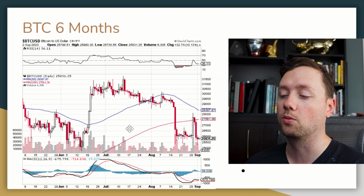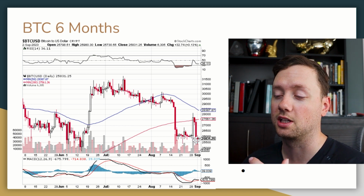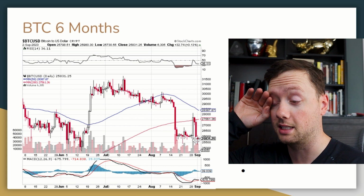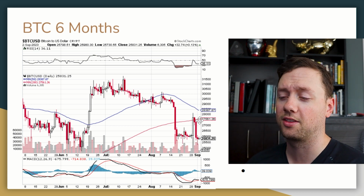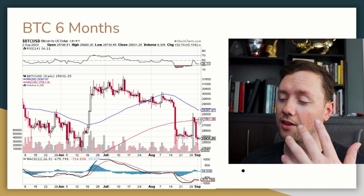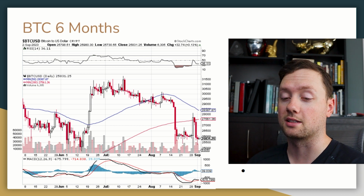When it comes to Bitcoin, we have been on an absolute roller coaster over the last few weeks. We actually got the spot ETF for Bitcoin approved this week. The price ran up by, I think it was like 12 or 15%, and then it very quickly came back down as the week progressed. So not a great sign.